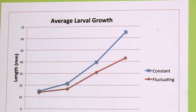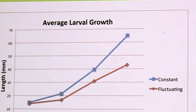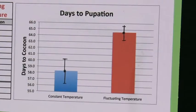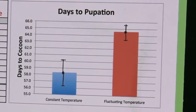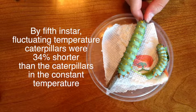Survival rates were similar, however the growth rates were not. Caterpillars in the fluctuating temperature treatment grew much slower and went into cocoons shorter in length than the caterpillars at the constant temperature. By the fifth instar, fluctuating temperature caterpillars were 34% shorter than the caterpillars in the constant temperature.